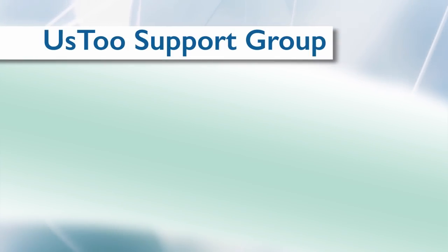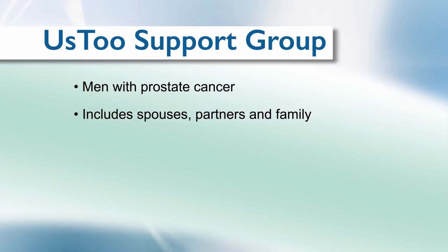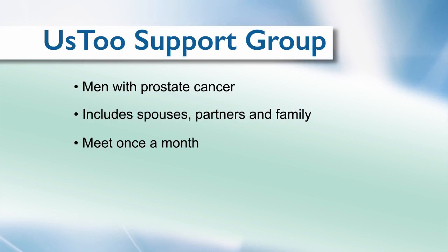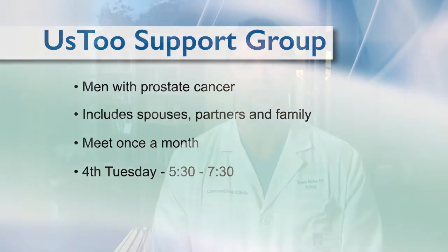Us Too is a local support group specifically for men with prostate cancer and their support systems, including spouses, partners, and family members. They have typically met once a month on the fourth Tuesday in St. Cloud from 5:30 p.m. to 7:30 p.m. This is a social and educational support group. It allows patients access to more information through guest speakers and informational talks regarding various aspects of prostate cancer, including diagnosis, treatment, and the quality of life issues.